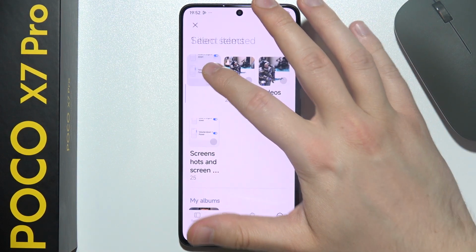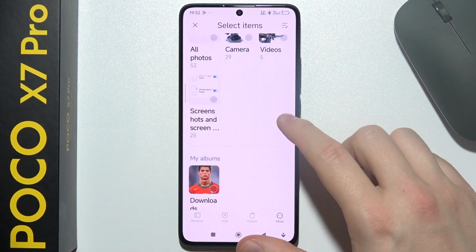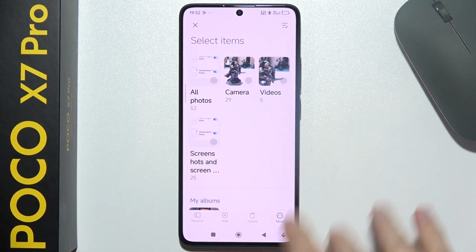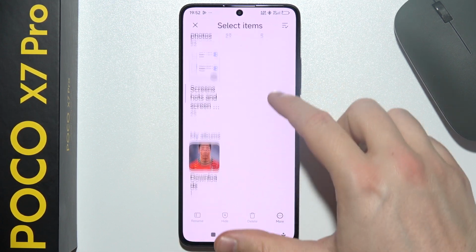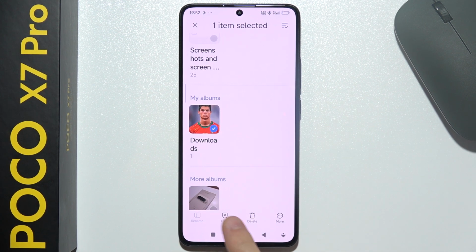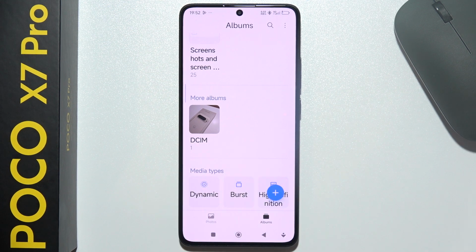So if I'm gonna click and hold right here, I can hide it, as you can see. But the only thing is that you have to actually create the folder one more time. So you cannot actually hide the default folders, but for example the downloads, as you can see now, I'm able to actually hide. So I have to click hide, click OK, and now it's hidden.